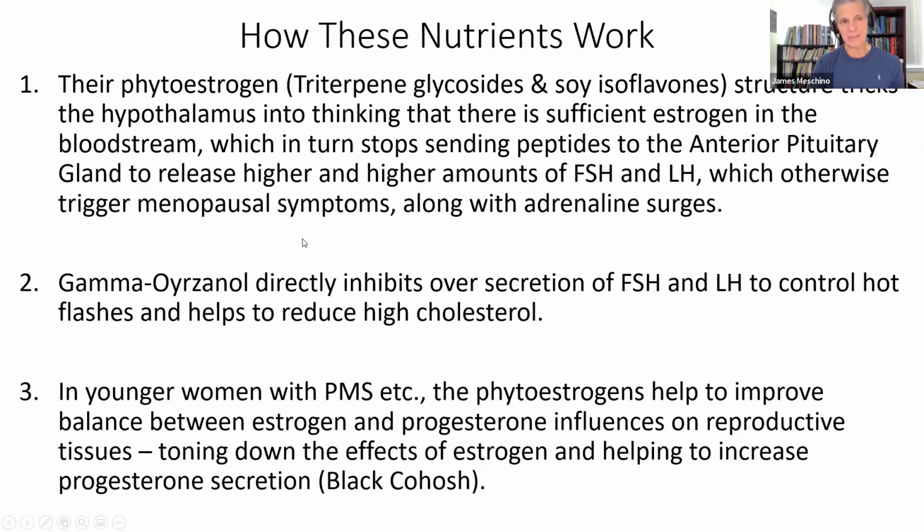Well, these are the phytoestrogens in black cohosh and in soy isoflavones. Their structure tricks the hypothalamus into thinking there's sufficient estrogen in the bloodstream, which in turn stops sending peptides to the anterior pituitary gland to release higher and higher amounts of follicle-stimulating hormone, luteinizing hormone, which otherwise trigger menopausal symptoms, along with then triggering adrenaline release. So if the hypothalamus thinks there's enough estrogen in the body and progesterone, it doesn't overstimulate the pituitary gland to fire off super high amounts of these hormones that cause menopausal symptoms.